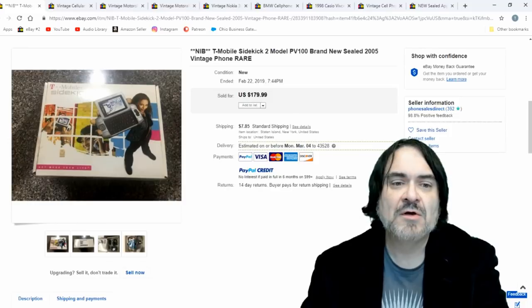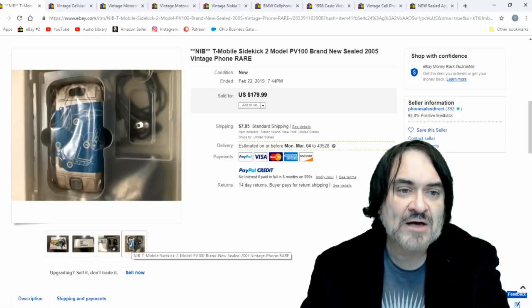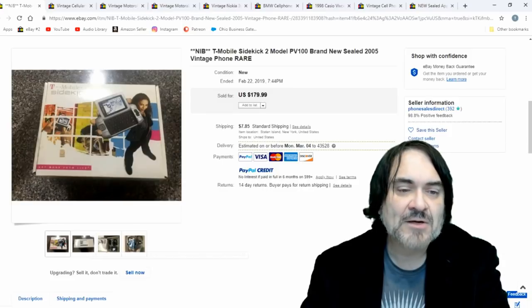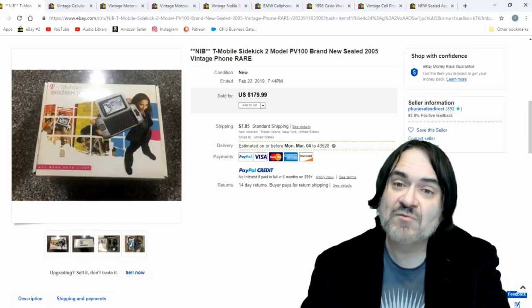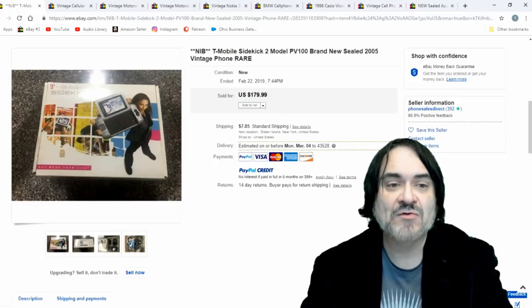Now, here we go into some other things. This is the T-Mobile Sidekick from 2005 with the box. It says it's new. I don't know if that is the case or not. I would have to literally look at it a little better than this. But either way, they sell well. They're in some videos, so these are like a nostalgia item, I would say.